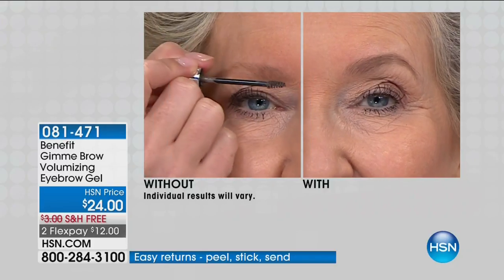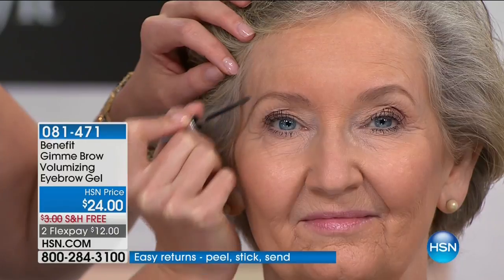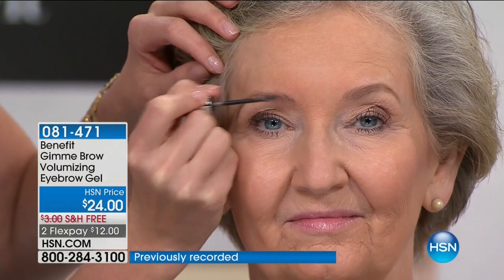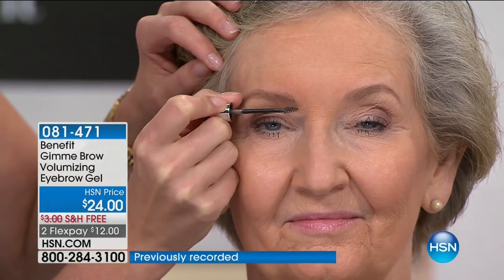Why? Because take a look at this. With one swipe of a wand, again, we're using the light shade. So if you have gray hair or blonde hair, go for that light. Brown hair or red hair, go for the medium. And black hair, you're gonna be the deep. But with the swipe of a wand, we are taking years off the way you look. And we're doing it by filling in your brows in a way that looks like real hair.